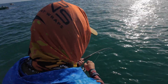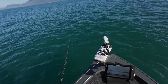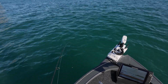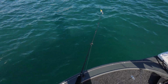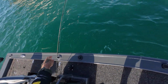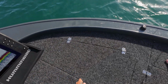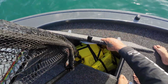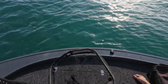Oh, that has attitude. Okay, I need to get out of your way. And I need to get the net. So just hold him off for a second. Okay, righto, I need the net. Was it a mackie or a scad?